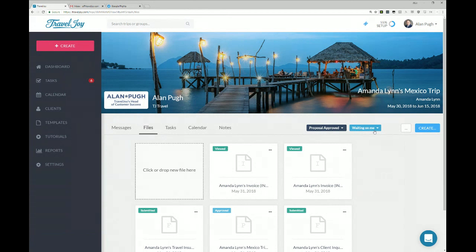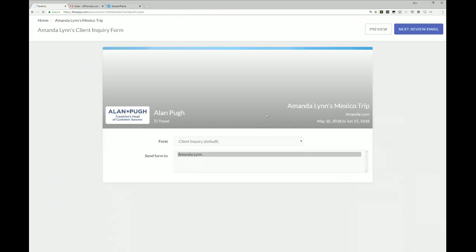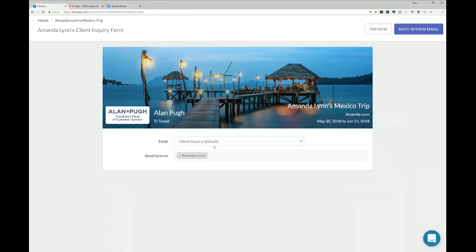This is going to be the part where it changes up a lot depending on exactly what your workflow looks like. But you could, for example, next create a new form for passport and pre-departure information, to collect that information and get it on file. But from there, that's generally what the entire trip process looks like.